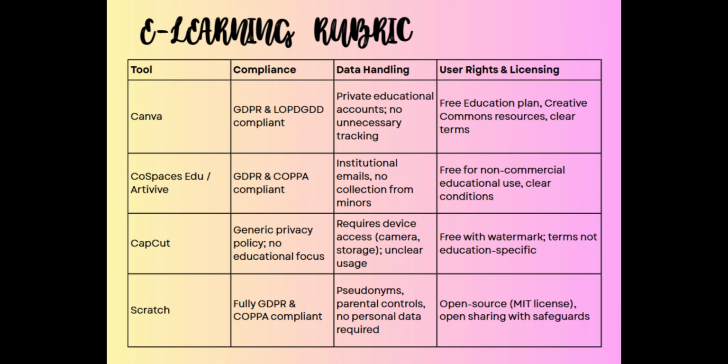In conclusion, all tools are useful, but Scratch and Canva are the safest and most school-friendly. CoSpaces is also good for education. CapCut can be fun, but it's not designed for children or schools.